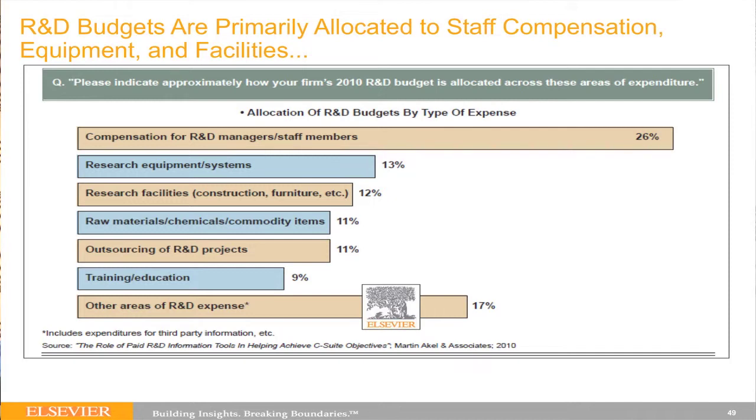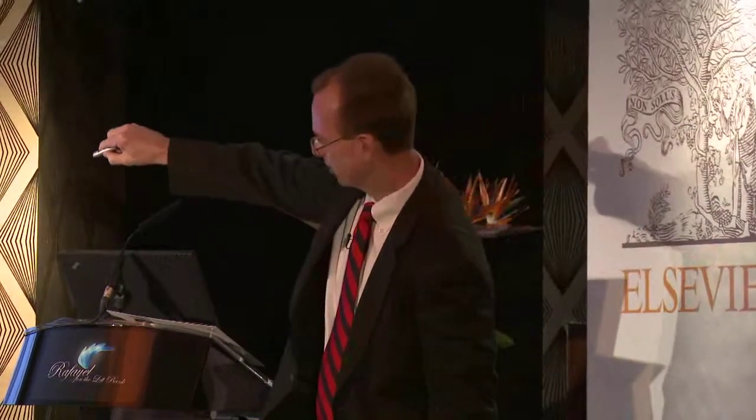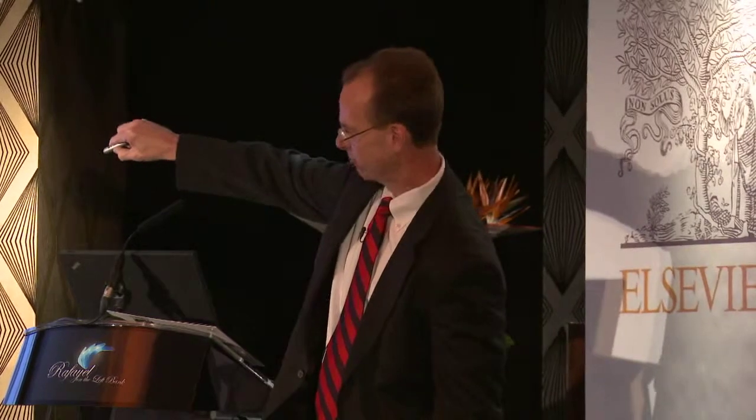11%, training and education, about 9%, and the miscellaneous other, which I have the Elsevier logo here, meaning that this is where the information area is. And every company spends different amounts on information, but basically out of this, I'm not saying 17% is spent on information, but that's where it's falling at this point. So this is how the breakdown is here.